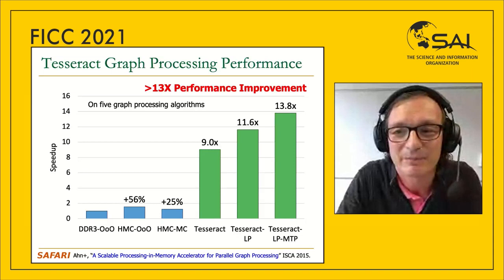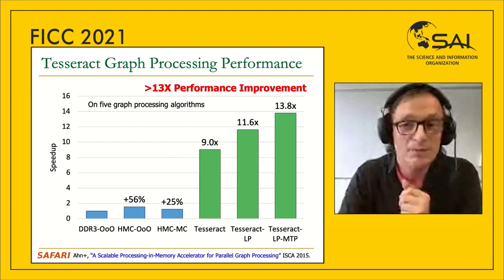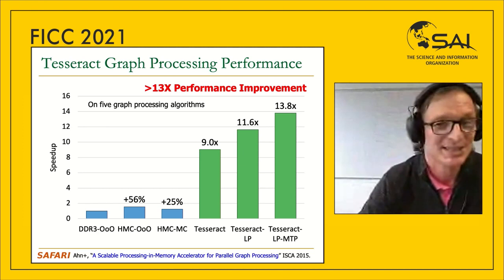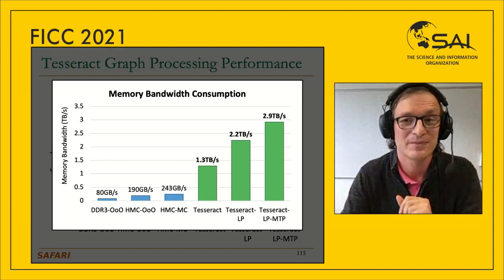Basically, with the system that we designed, processing and memory are coupled. The performance improvements that you get on five important graph processing algorithms are close to 14x. Later works actually improved upon our results and optimized the system even better, and you can get performance improvements of more than two orders of magnitude, more than 100x, in these systems.